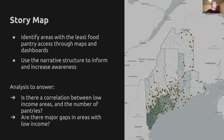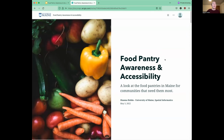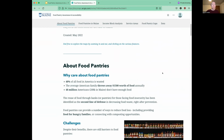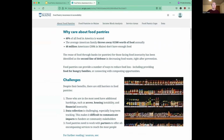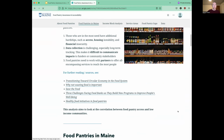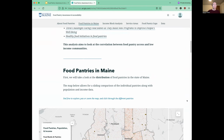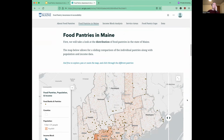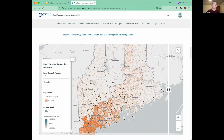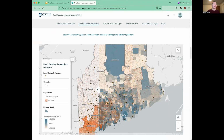So I'm going to hop on over here to my story map. And yeah, it starts off with really just talking about food pantries, why people should care about them, and the challenges that they face, with some links to additional reading if someone really wanted to dive into the topic further. Then I started off by showing a very simple map of the distribution of food pantries across the state of Maine and in relation to population, which is these orange dots, with a slider so people could slide the income layer on and off.